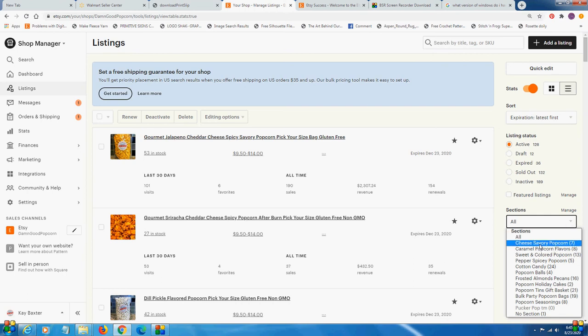Now let's look at the names. Cheese savory popcorn, caramel popcorn, pepper spicy popcorn, cotton candy, popcorn balls, holiday cakes, popcorn tins. So hopefully you can see what's happening here. I'm naming my sections all of my best keywords. These section names are picked up by Google. So you want to use your best keywords as a section name and use as many as you can. I think you can use up to 20 now. We used to only have 10.